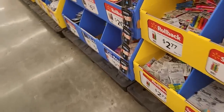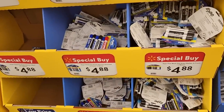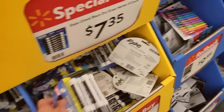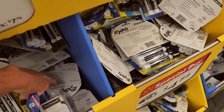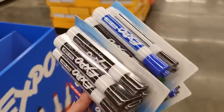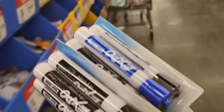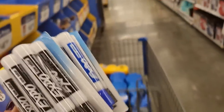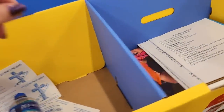Let's see what we have over here. Oh, here we go. Okay, so we need one of these. Let's get a pack of the solid black and we'll get two of the multicolored packs. And yeah, teachers go through a lot of Expo markers in the course of a year, so I have no problem with that.